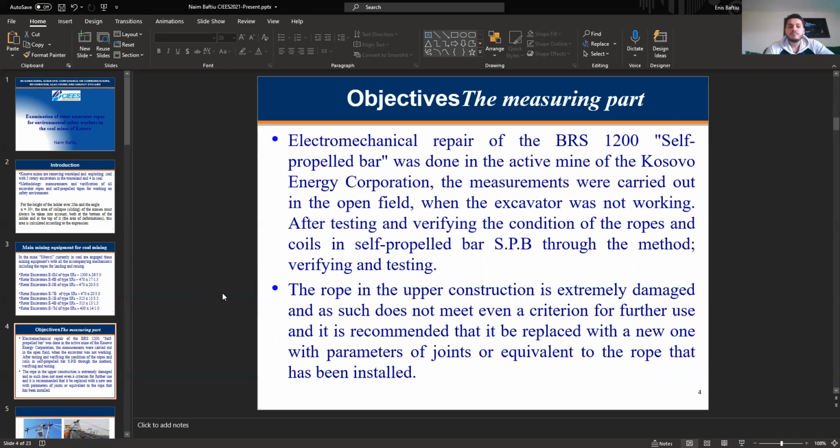Objectives. The measurement part, the electromechanical repair of the BRS 1200 self-propelled bar, was done in the active mine of the Kosovo Energy Corporation. The measurements were carried out in the open field when the excavator was not functioning. After testing and verifying the condition of the ropes and coils in the self-propelled bar SPB through the method of verifying and testing, the rope in the upper construction is extremely damaged and does not meet even the criteria for further use. It is recommended that it be replaced with a new one with parameters equivalent to the rope that had been installed previously.